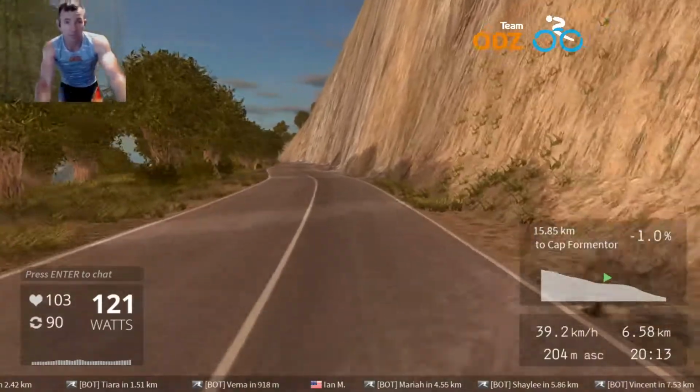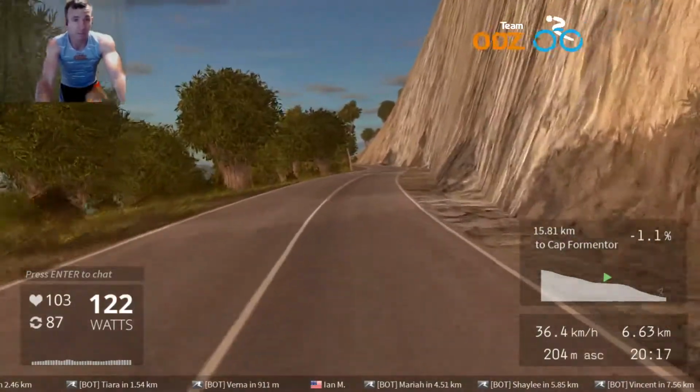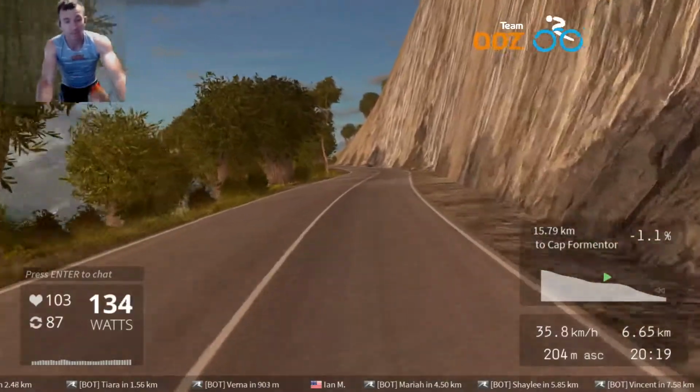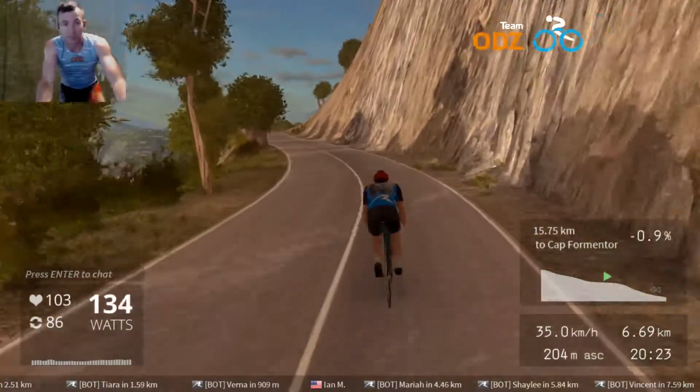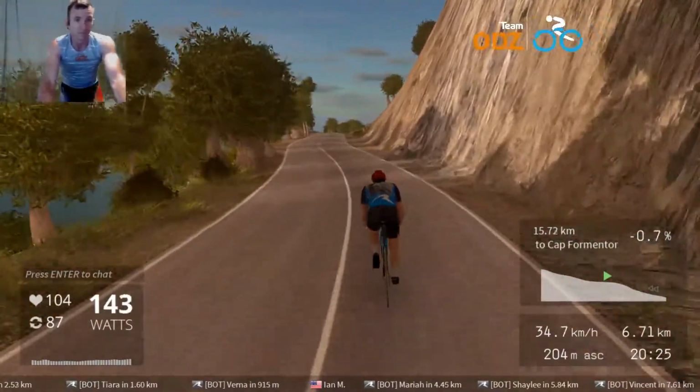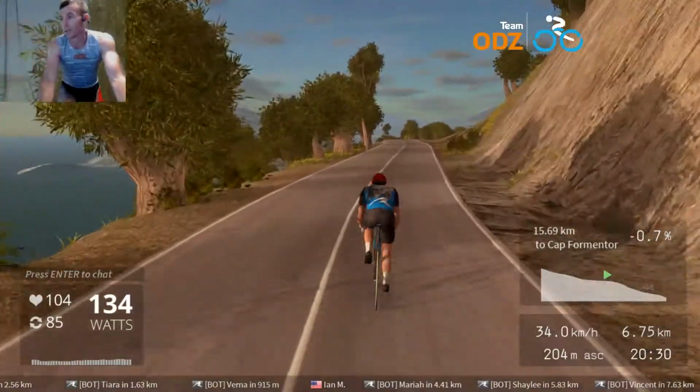Graphics, I couldn't ask for anything better on the scenery graphics in the road. The rider is kind of weak. The rider and bike's kind of weak. Again, I can't see any views from the side. There's no customization. Looks like he's got a Devo helmet.